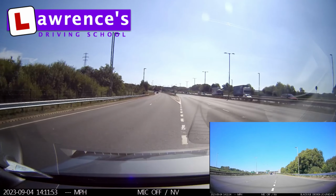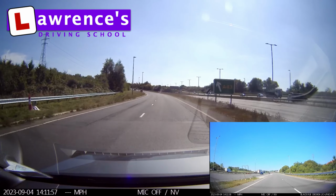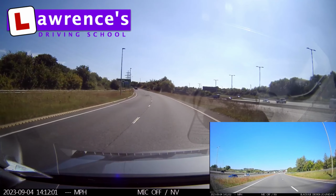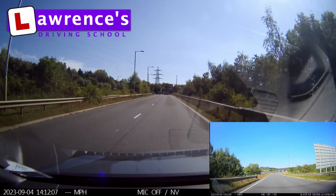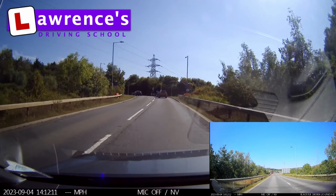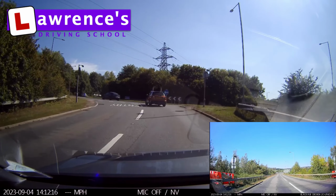As we're leaving, there's three countdown markers, 300 yards, 200 yards and 100 yards. On 300 yards, that's a very good time to do the mirrors. On the 200 yards, that's a very good time to signal. And on the 100 yards is just a bit of a reminder to keep your speed up when you're leaving, if it's safe to do so.